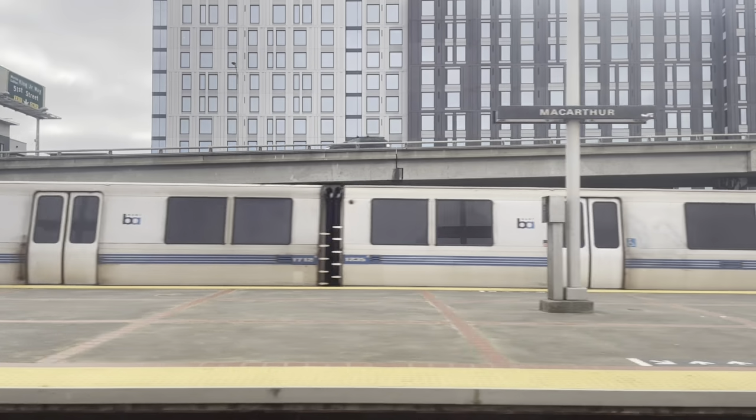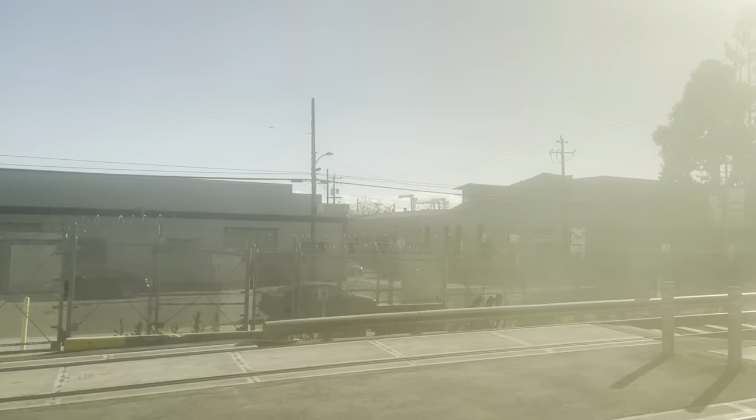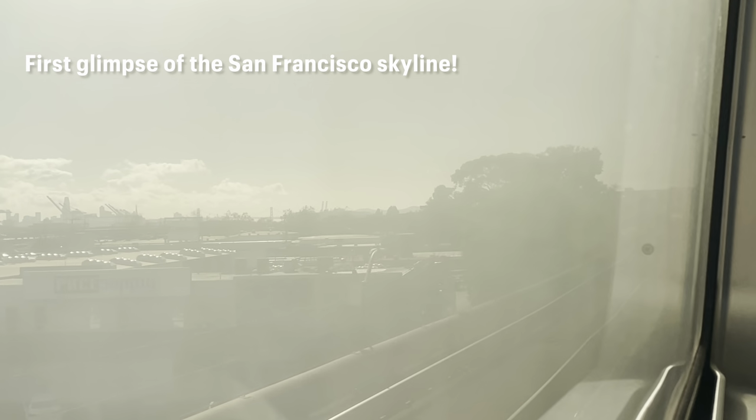Our train from Richmond is now passing through downtown Oakland. This is where the train gets very busy. West Oakland is the last stop on this side of the bay. Soon, we enter the Transbay Tube.